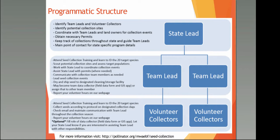Next is team leads, and they're the local leads throughout each state. They're responsible for scouting for sites, obtaining permits, identifying populations, coordinating and leading collection events, maybe collecting the data, and also drying and shipping the seed to the cleaning and storage facility. And then finally, our collection volunteers. They're responsible for learning our 20 target species, becoming familiar with the collection protocol, attending seed collection events whenever they can, and submitting their volunteer hours online. If you desire to be more involved, you're more than welcome. Many teams are very welcoming to additional help with scouting locations and other tasks. So just reach out and let them know you're interested.